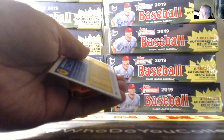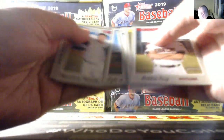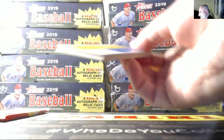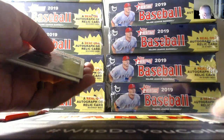Amed Rosario for the Mets. Card number 498. Two, three, four, five. That'll be an insert. Javy Baez. And Robinson Cano for the Mets, card number, no, this is not an SP. Nope, sorry. That's not going to be an SP of anything. That is cool, though. It's still Robbie Cano in the Met uniform.